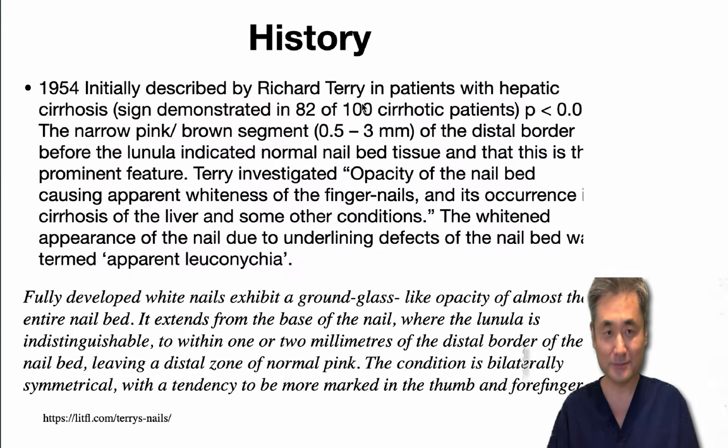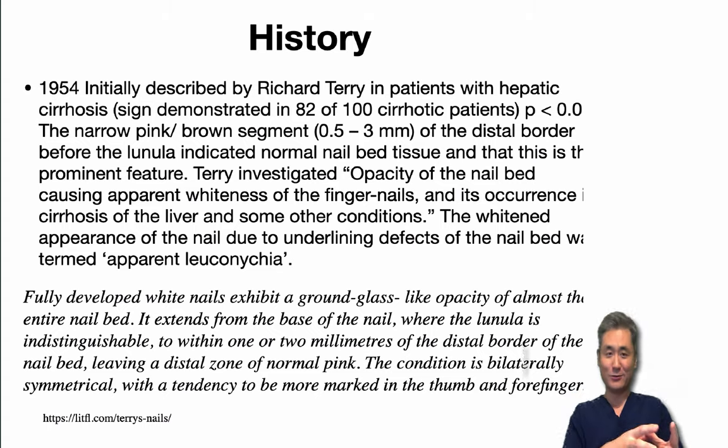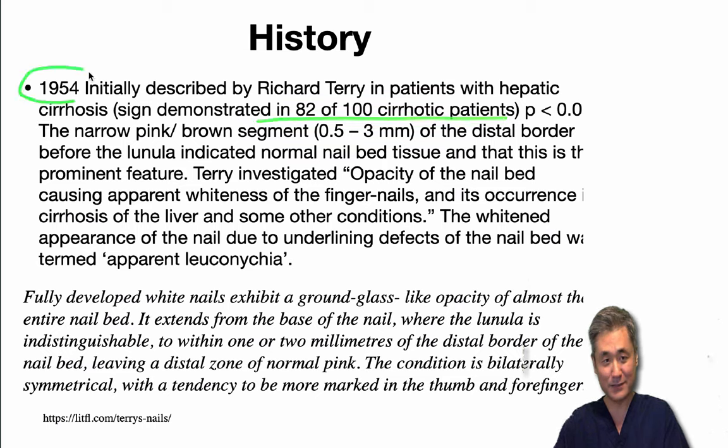This is two-tone. So historically, 1954, so it is quite old. Who discovered this? Terry. So that is the reason why we call it Terry's nail. From which patients? Hepatic cirrhosis, liver cirrhosis. 82 out of 100 patients. So it is quite a large number considering the time period, 1954. So narrow pink-brown segment on the distal border.